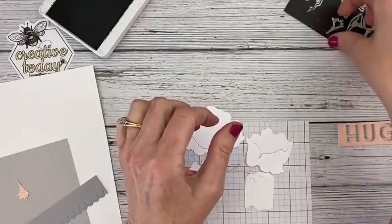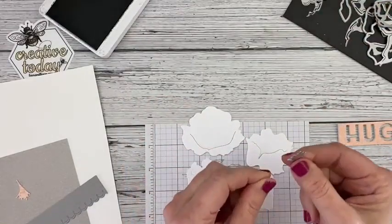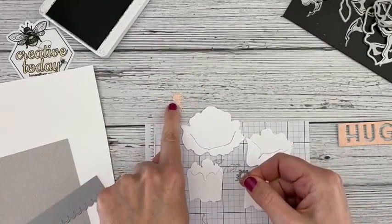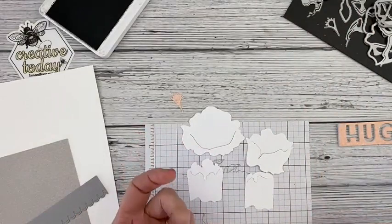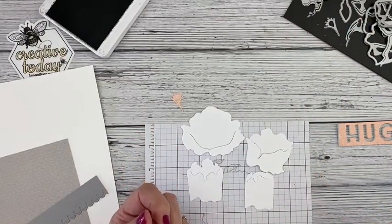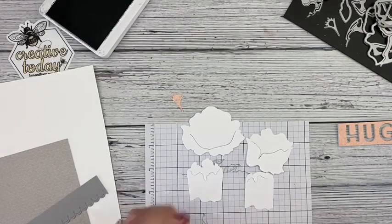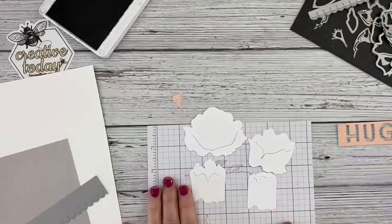And then there's this little piece, this die as well, and that will be the center of the peony. And I cut that out from the designer paper. And of course, peonies, mine are starting to pop up. I have a couple peony plants in my yard, and I love peonies. They're one of my favorite flowers. They're just beautiful. So I want to show you how you put this together.